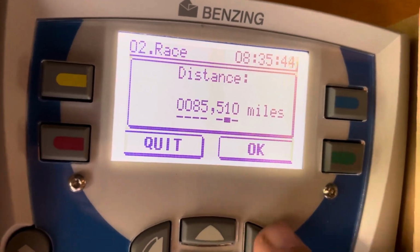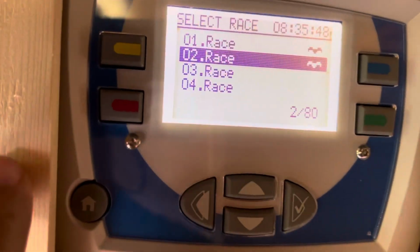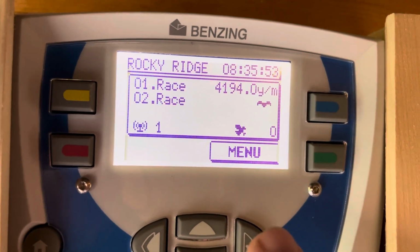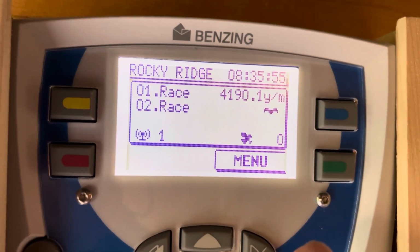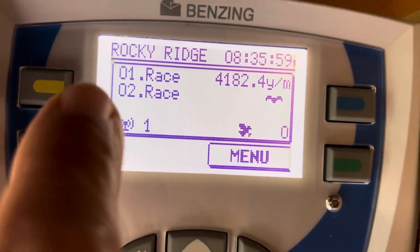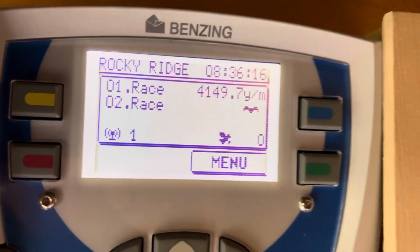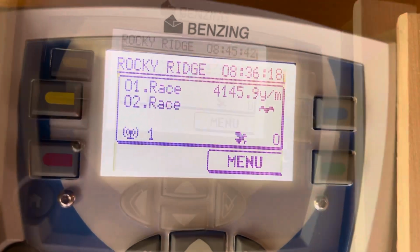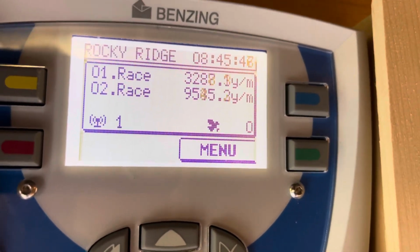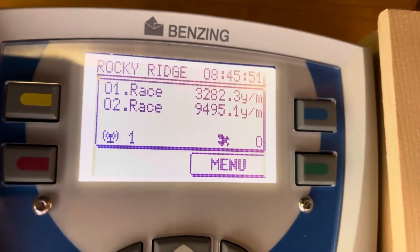We'll hit OK. So now if we go back to home, you can see it's calculating the yards per minute right there. I'm not sure what happened to race 2. That's how you get your yards per minute on your race. It just doesn't start the yards per minute unless it's under 10,000 yards per minute, so it started up automatically.